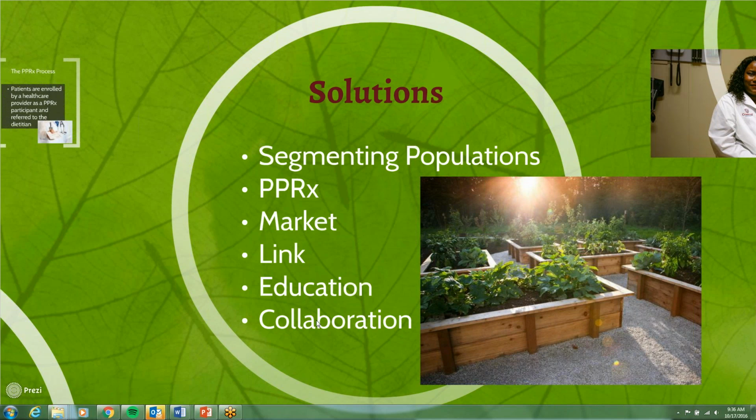So the sustainability piece is we have a market with the food that accepts LINK, which is our food stamps here in Illinois. And we are the first farmers market in our area to accept LINK, and we worked with the state to do bucks back programs. So again, making the healthy choice the easy choice. It just makes sense to incentivize the use of LINK for our patients through fresh fruits and vegetables.